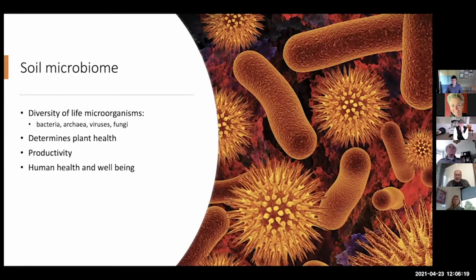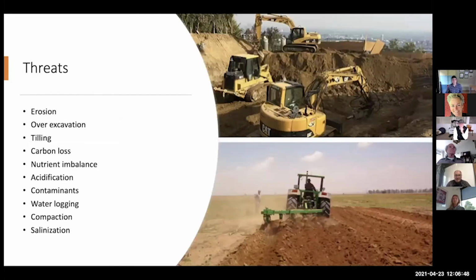That microbiome is rich and diverse, millions and millions of microorganisms: bacteria, archaea, viruses, and fungi. And this is what determines our plant health and human health and well-being. There are current studies relating to the use of pesticides that kill off this microbiome and how it affects the human immune system. So this microbiome is really key and important to human health.